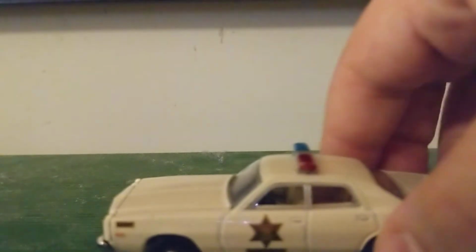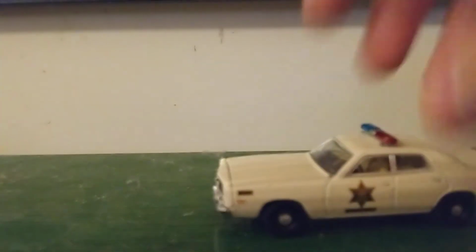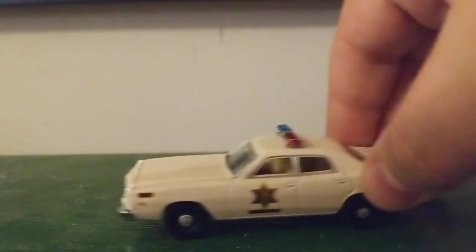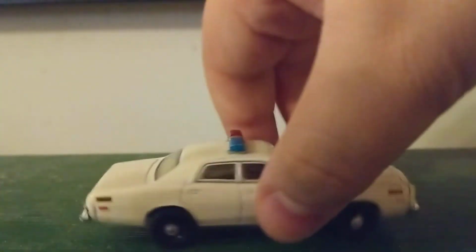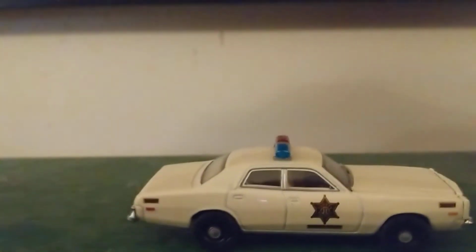Don't quote me on that, but it was for a few episodes. I do remember it. But, not only that, the hood opens. The hood opens. So, this is the first Dukes of Hazzard car, to my knowledge, of 1/64 scale that actually has a hood that opens. And this is just an amazing car. Actually, I'm going to pause this real quick. I'm going to go get more police cars that I have from Dukes of Hazzard.